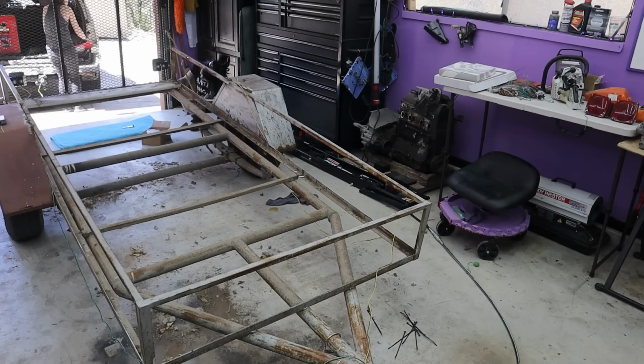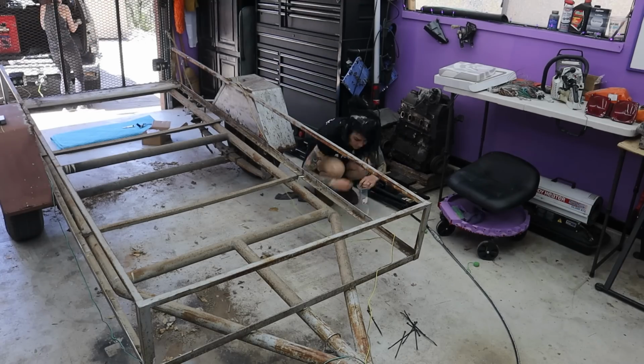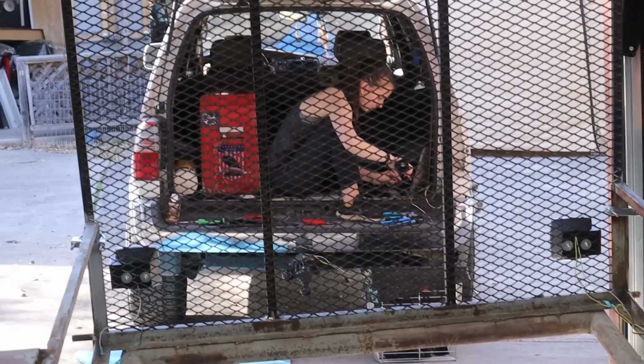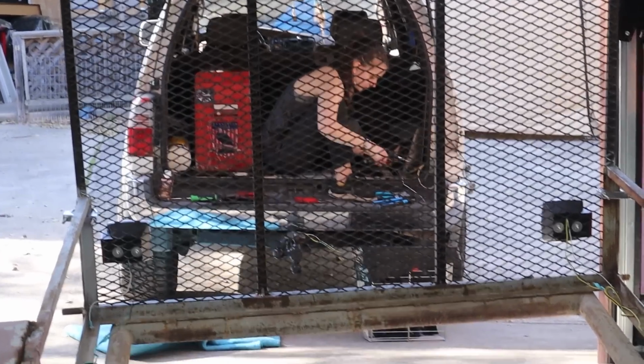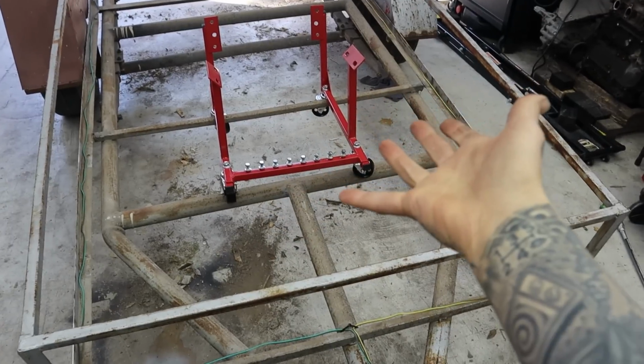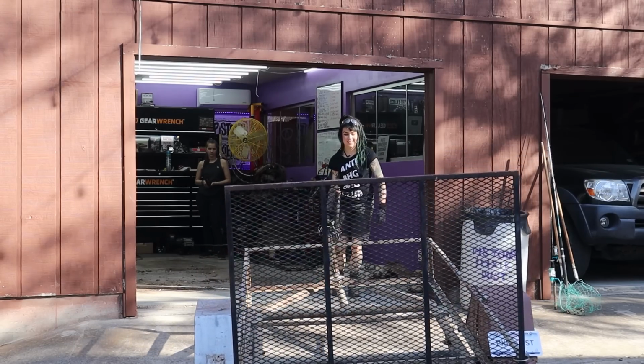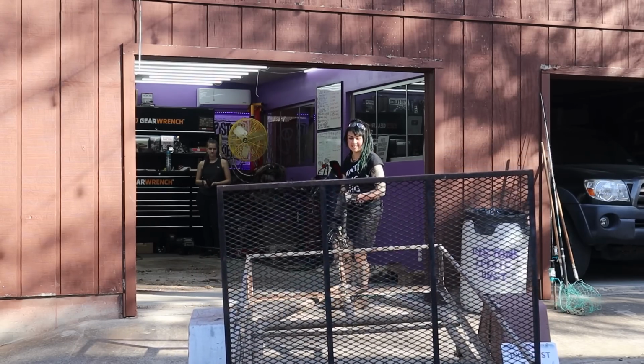Then I ran the trailer harness temporarily and removed the wooden slats in preparation to take it for sandblasting. Megan's wiring my trailer hitch harness on the 4Runner. Got some visualization going on over here. I installed the lights temporarily on the back of the trailer grating. Made it super easy, although I have to credit Megan with that idea.